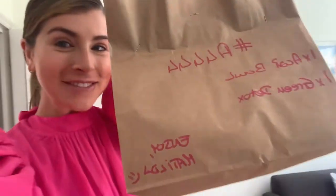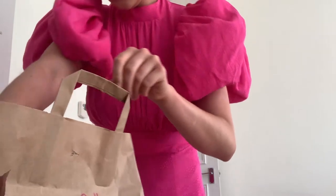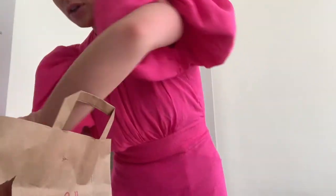Okay, I'm half, actually not even blended, half putting my makeup on. I got a little delivery from Matilde. I'm wearing this dress again because I'm gonna wear it today, I think. She got a little acai bowl and a little green juice.